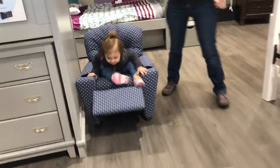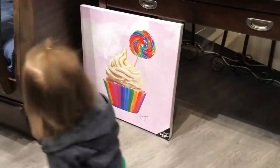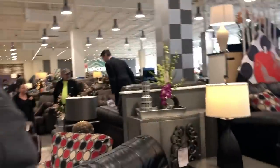Gloria, what are you doing? Don't you want a cupcake painting in your room? On canvas? There's a trend going on, and I've seen a few of them now. These chairs that are beyond giant size. Oh. Like, this guy doing a dramatic demonstration of sitting.